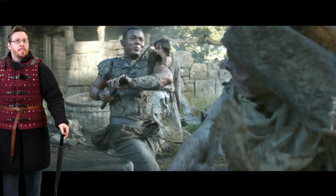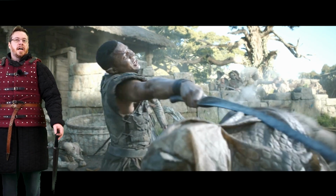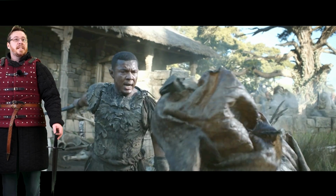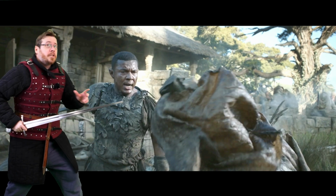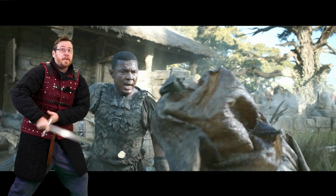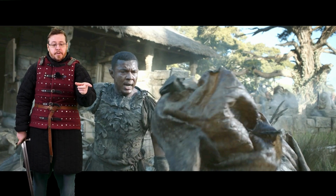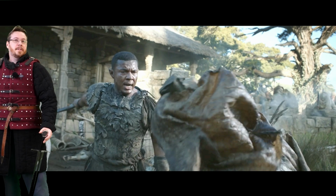Oh, look at that. This is an interesting moment. Look at this, right? So, Aaron guy, he goes for a thrust, misses the thrust because the orc dodged, but then he comes in and follows up with a cut, a draw cut. So that means after you thrust, you can follow up with a slash or a draw cut, something like that. If one of the Númenorians did that against Galadriel in the training scene, she'd be dead. But of course, plot armor.